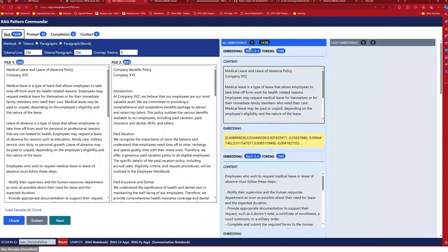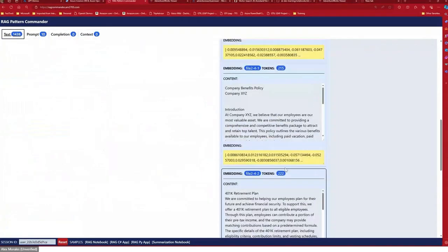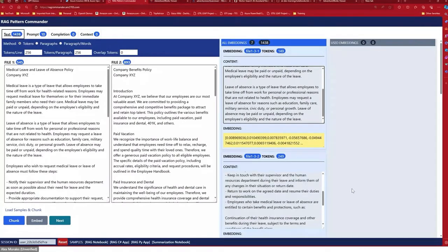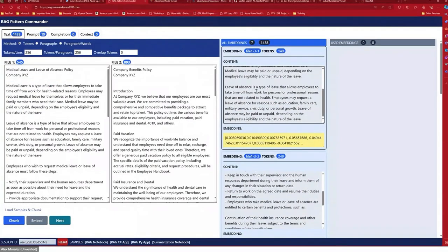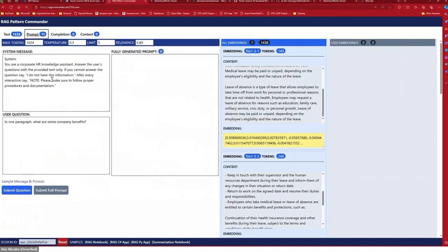So these files were broken into two files, file 1 and file 2. They were broken into seven pieces. Now, if I ask a question, in one paragraph, what are some company benefits, but I only ask it to use two results. Actually, let me make it more dramatic. I'm only going to ask it to use one result, and I am going to lower the relevance. In other words, I'm going to say, hey, I only want you to use one result, but the relevance, how close this embedding will be to this question, has to be above 0.7, and I am going to submit that question.